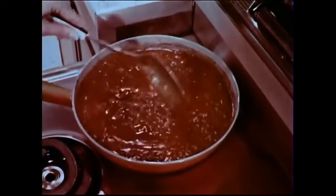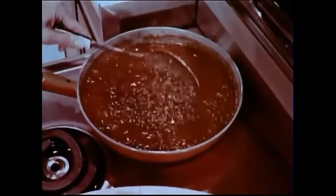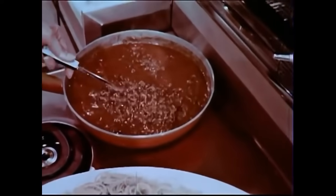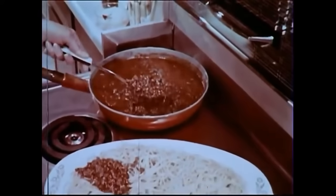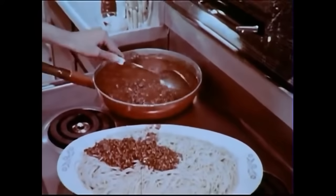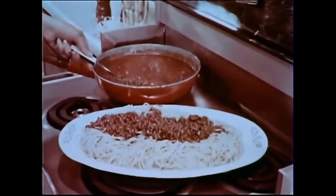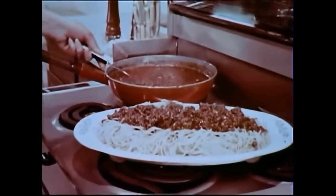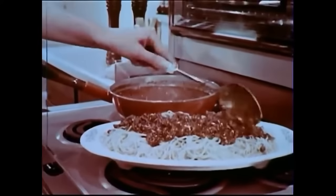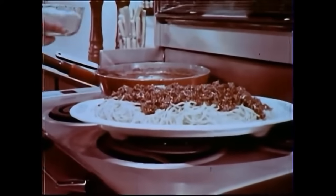But experiment with lamb in any of your favorite meals, like a party dish of special lamb spaghetti sauce. The spicy taste and zesty aroma come from a combination of lamb, tomatoes, garlic, onion, and oregano. It's easy to prepare. Just brown the meat, add the spicy mixture of herbs and vegetables and let it simmer for about 45 minutes. Then surprise the spaghetti with a new sauce.